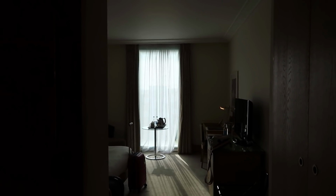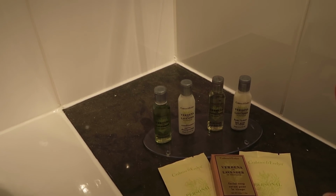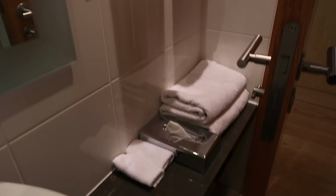That's the view as you come into the room, and here's the door. You go through. To the left, there's a bathroom. It's got a lovely shower, a really nice shower. There's the toilet, there's the bath. Over the bath, you've also got a shower head, it looks like. We've got our complimentary toiletries, which is a shampoo, conditioner, body wash, body lotion, and then a shower cap, a grooming kit, and a bar of soap as well. Over here is the sink, and there's loads of towels, which is great, and some tissues.